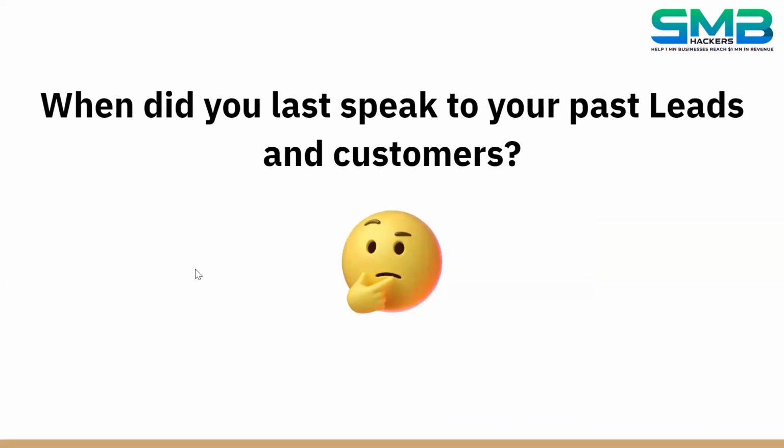Exactly. So this is where it becomes extremely important, right? When we have a huge list, we are unable to reach out to so many people on a regular basis. Why is that? Because if you're simply communicating on WhatsApp, it's practically impossible to get in touch with them on a regular basis. So unless you have a CRM automation in place, Mukund already has a CRM automation in place, which is a great thing to do.